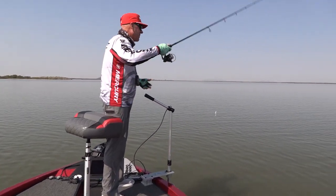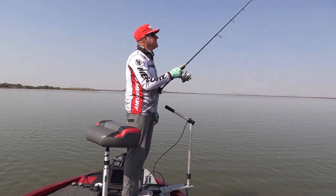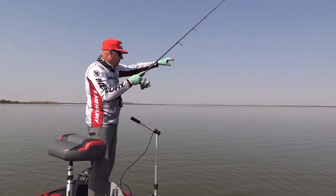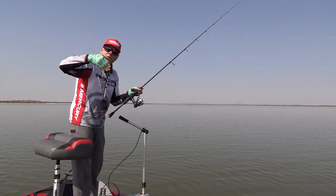And then I just open my bail and pitch it about that far, about 15, 20 feet out. And I keep my rod tip high, keep it at about 10 or 11 o'clock position on the clock. And I'll let the bait, there was a bite right there. I'll let the bait just swing back toward the boat, and what I'm trying to do is swing it through the branches of the tree.